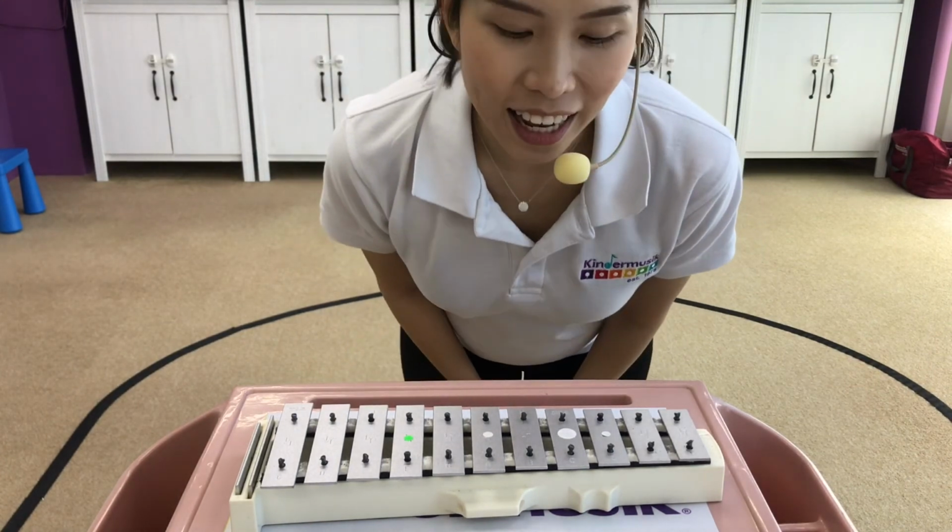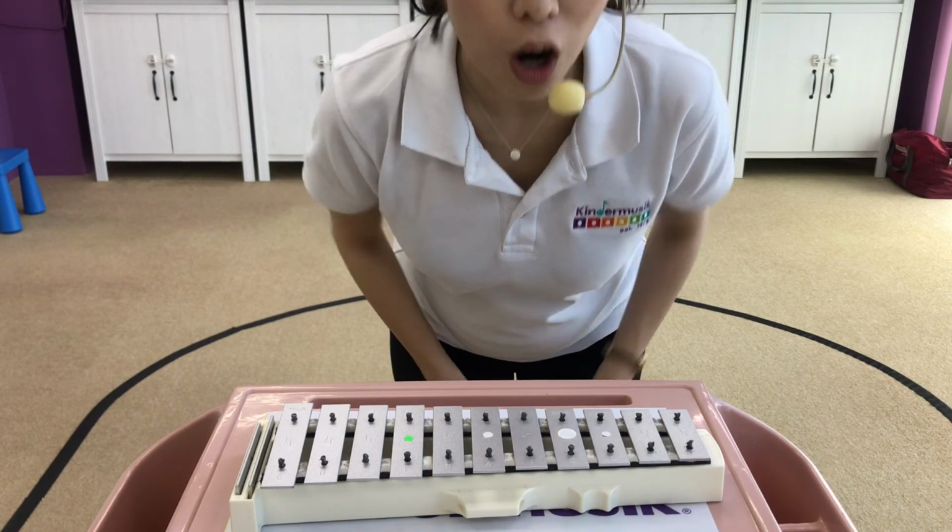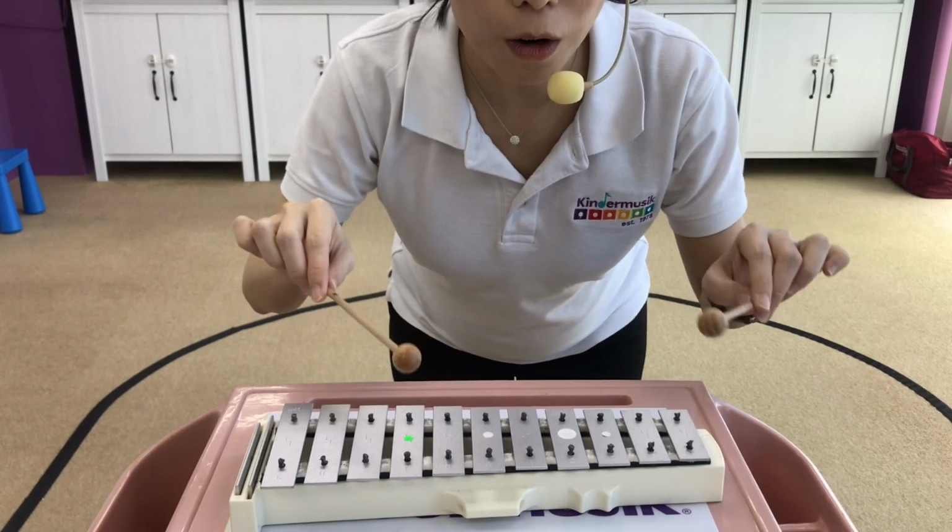Did you get that playing C, A, F for roll over to the music? Okay, children, today we learned the new song which helps us to play C, A, F on the words roll over, roll over. Can you practice more by yourself at home?